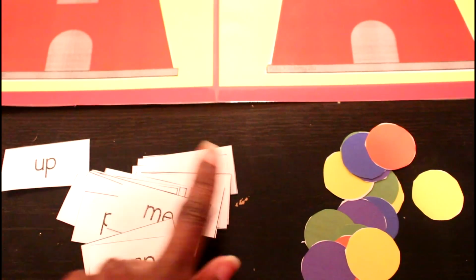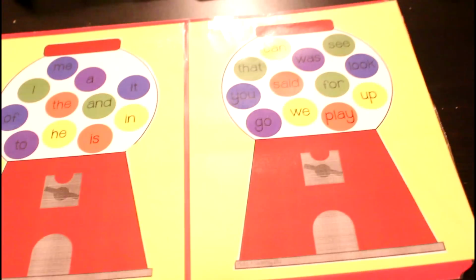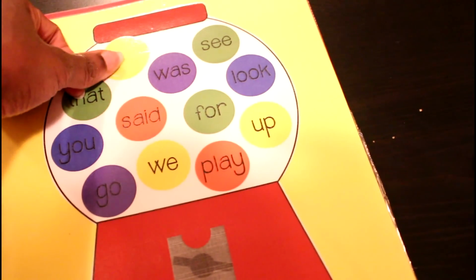So the game is pretty simple. All you do is you have your sight words cards here, and you call out the sight word, and you have your child cover the gumball with the gumball pieces, and that's it. It's kind of like a roll and cover activity, except you call out the word. Say can. You called out can, they find the matching circle and they put it on top of the gumball. Simple as that, until every single one of them is covered.